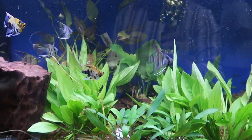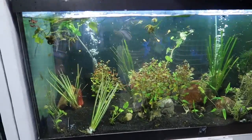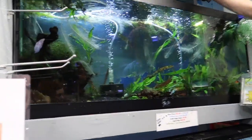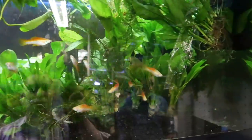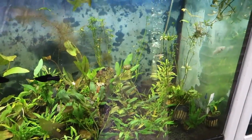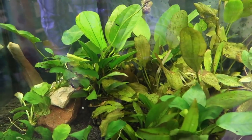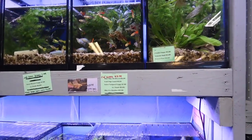Swords and crypts. We got the whole planet set up here. Some Ludwigia. Java fern and stuff up there. Better? Oh, good. Your swordtails and the sword plants. More swords and crypts and a few stem plants in here with some mollies. Got some fry swimming around down there. This rack wasn't here last time I was here.